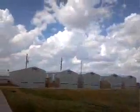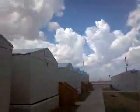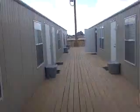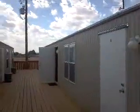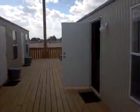This is the new ManCamp, and if you notice up there on the top, you got antennas. That is Wi-Fi. This is our unit at the ManCamp. Got the step up here to the deck. Got A, B, and you see the door there is the common area. Let's go check the common area out. A little picture on the wall.